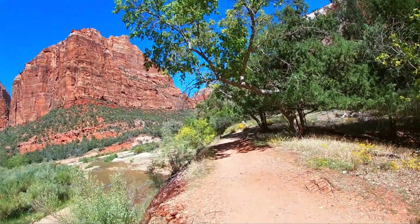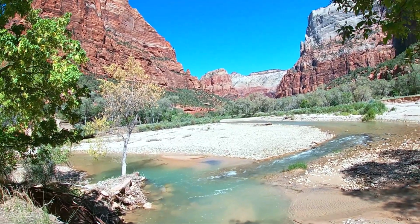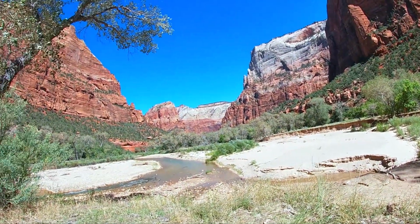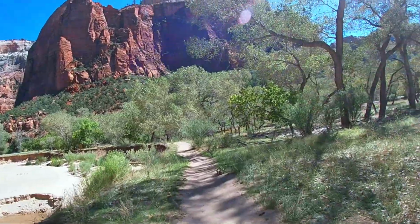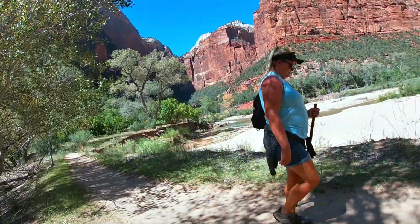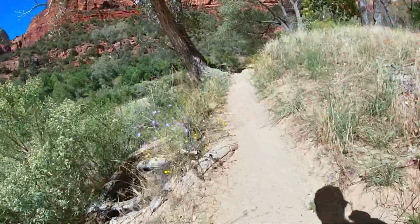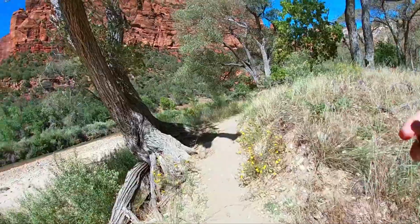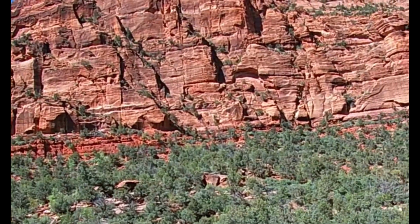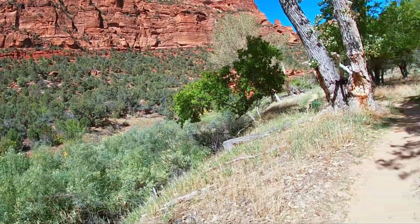As you can see, the pathways are fairly easy to walk. There are areas that during flash floods have been taken out, so just be aware of that. Oh, I didn't know if you noticed, but did you see the size of those sand spurs back there? A little bit bigger than in Florida, sand spur. So, I don't know if you can see those people up there, but that is the trail to the Emerald Pools. So you just do switchbacks up that mountain.